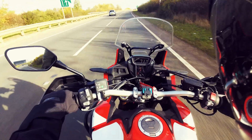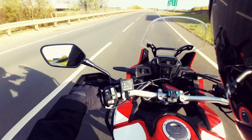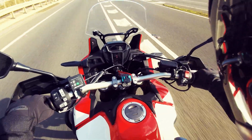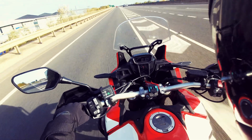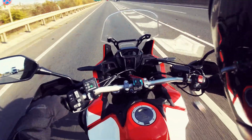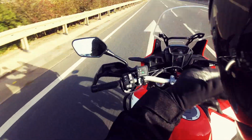I'm at 720 miles now. I'd say I'm still pretty new to an Africa Twin, considering I've done those 720 miles in 3 rides pretty much. Maybe 4 rides now. Yeah, 4 rides now. But it is so confidence inspiring. Yes, it's very flat on the sides and blows you all over the shop.